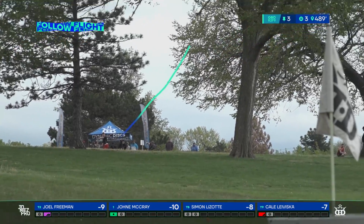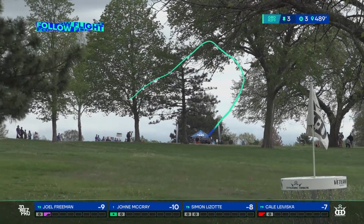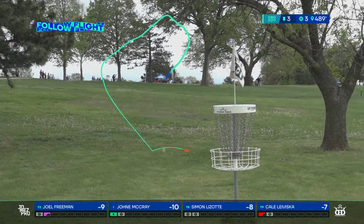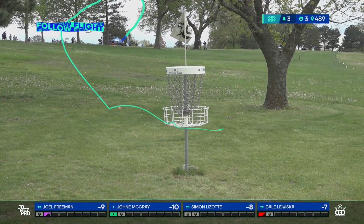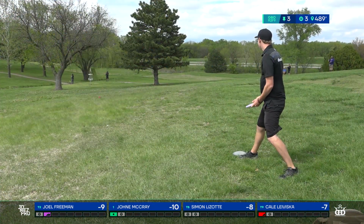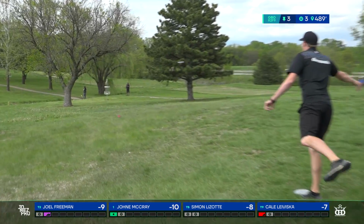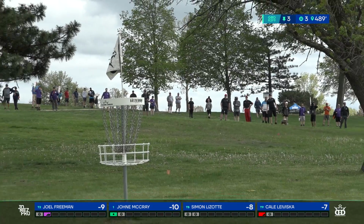I wonder what disc. Yeah, distance driver, perfect flip, just cutting through the wind. You can see it bouncing around. Wow, all the way down. I hope he can connect on that putt. That is well earned. Low ceiling, headwind, 489. I'm blown away. That's incredible.